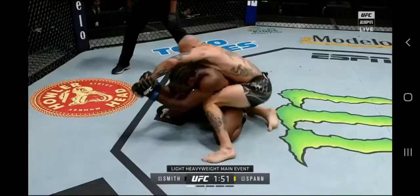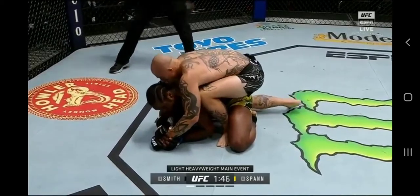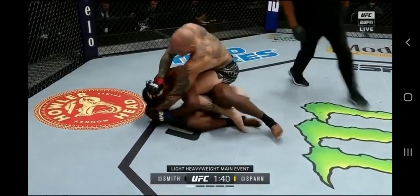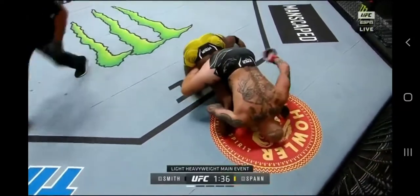And Smith staying smart here, not to fire an illegal shot. He thought about a knee. Don't let him have that. He'll take the back. Roll, roll, roll. You got 145. You only have one hook. Smith has finished 32 of his 35 pro victories. So that was really smart by Anthony Smith. He didn't really want to get the second hook here, but now he is.